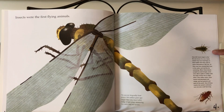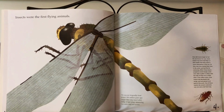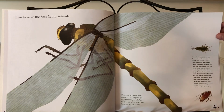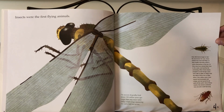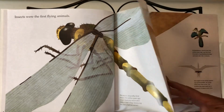How did insects begin to fly? No one knows for sure. Some insects may have had flaps on their bodies that they used to warm themselves in the sun, or they may have started their lives in the water and had fins for swimming. When these insects jumped to avoid danger, some were able to glide to safety with the help of these fins or flaps. After a few million years, most insects had developed real wings and had spread to all parts of the earth. One of these insects, the ancient cockroach, was 1.5 feet long.